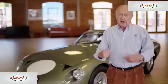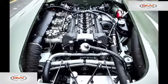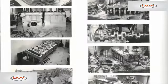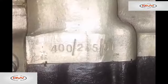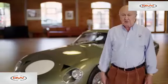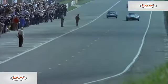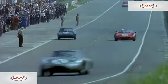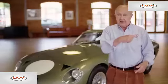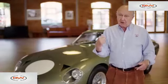When I got the car, it had a 4.2-litre engine in, and then I got the chance to get the original engine. Now, the original engine was 4 litres, and the engine number is 400/215/1, and it's the engine that was in the car when Phil Hill drove it. So that was the final bit of the jigsaw, the original engine, which had been taken out of this car in 1965, right here in Newport Pagnell, is now back in there where it should be.